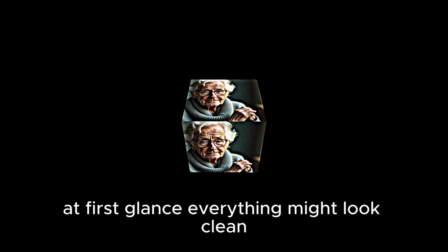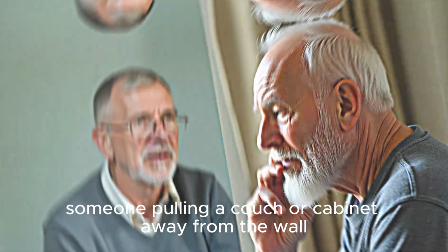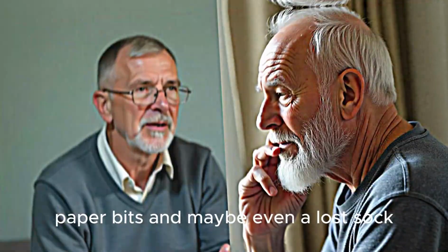At first glance, everything might look clean. The floor is swept, the cushions are fluffed, and the air seems fresh. But don't be fooled. One of the biggest hidden sources of odor lies right behind your furniture. Cut 2. Someone pulling a couch or cabinet away from the wall. A cloud of dust is revealed along with hair, paper bits, and maybe even a lost sock.